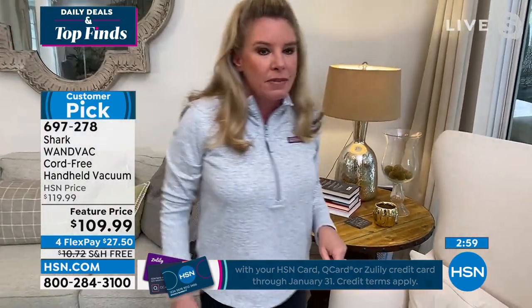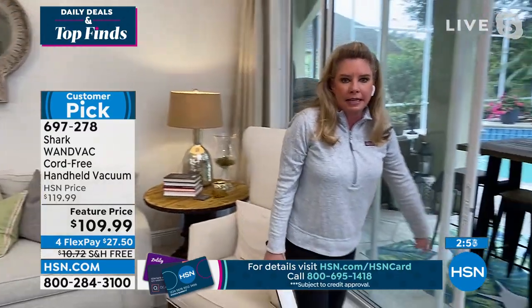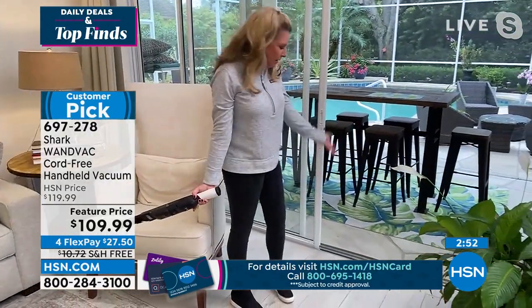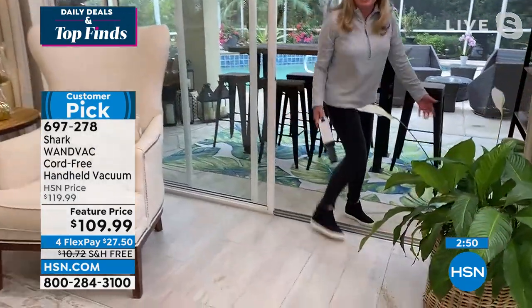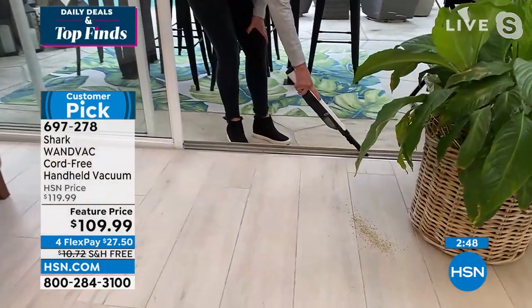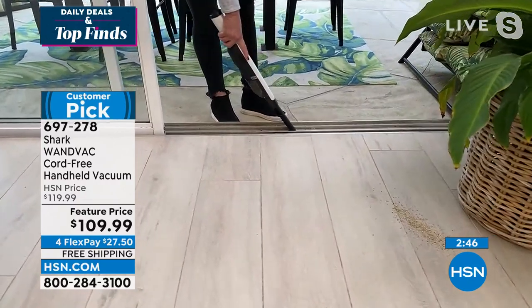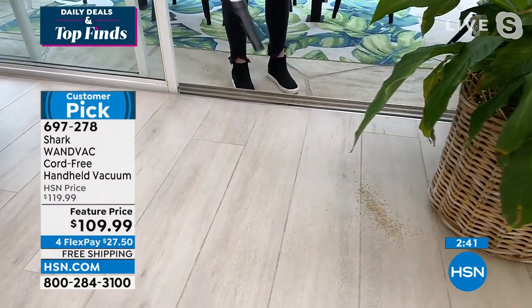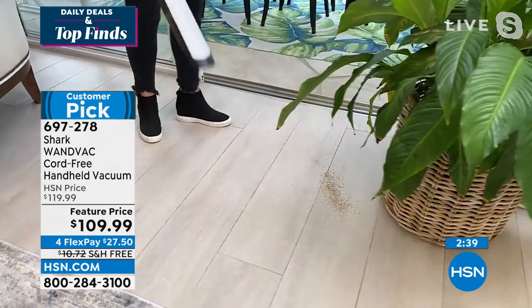I'll tell you this, Bobby. You know what I hate to clean? I'm talking about all the things I hate to clean. Maybe I should just tell you the things I love to clean, right? But sliders, look at how I'm able to get in there with the crevice tool like this. If you don't have sliders, I know you have windowsills. Go ahead and tackle those with this.